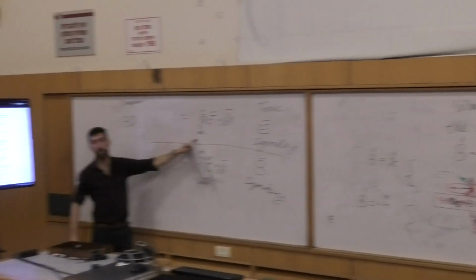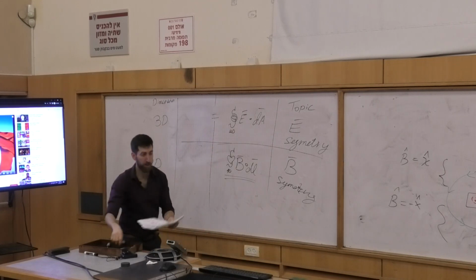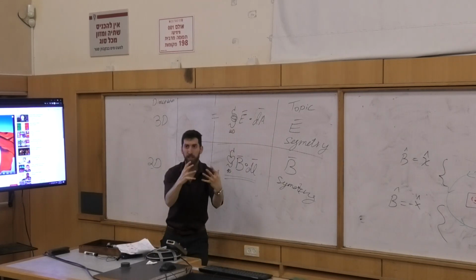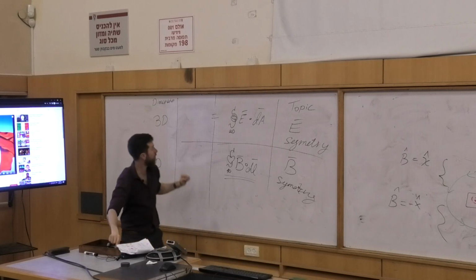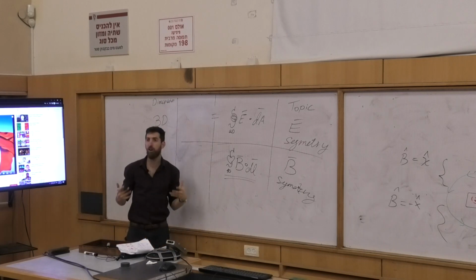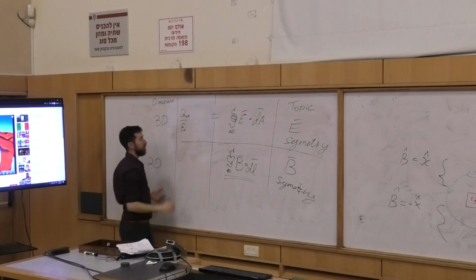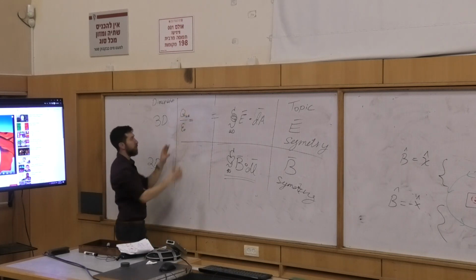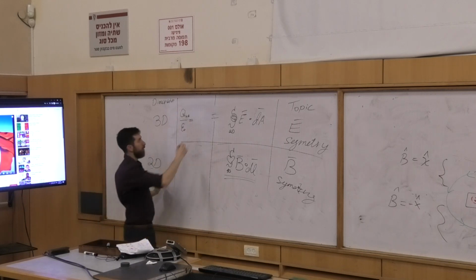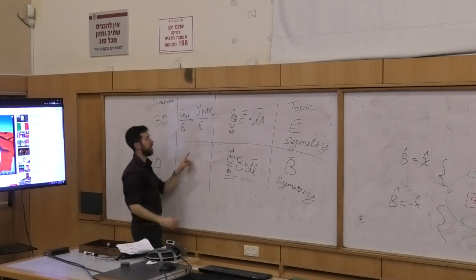Back to here. What we had inside this volume, this was a 2D, I agree. I'm taking 2D and I capture a volume. Inside this volume, what did we have? Gauss's law said to compare what? The sum of the charge inside, right? So here we had Q inside divided by epsilon naught, and this is equal to what? If you want to write it more explicitly, it's the integral of rho dV divided by epsilon.